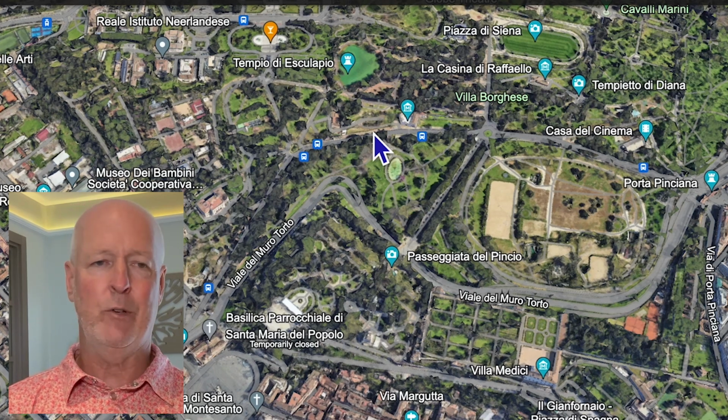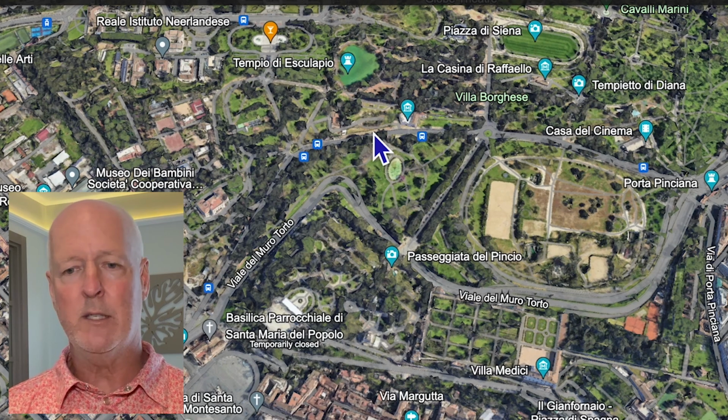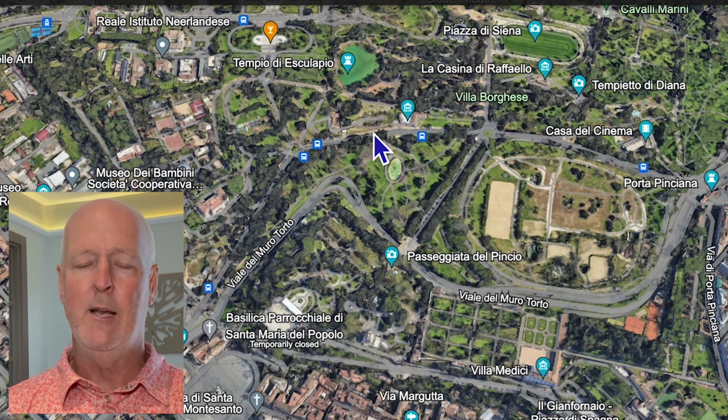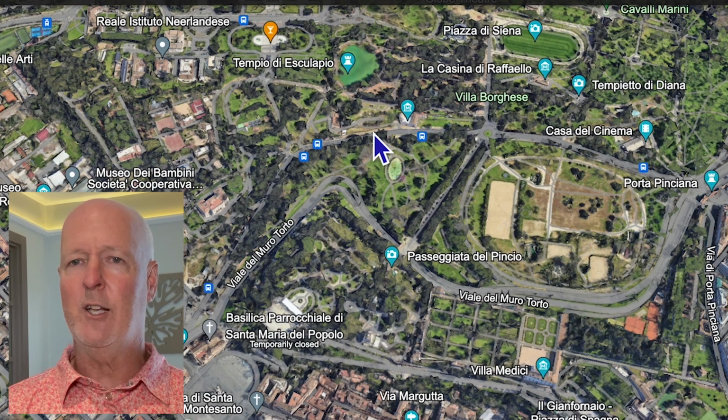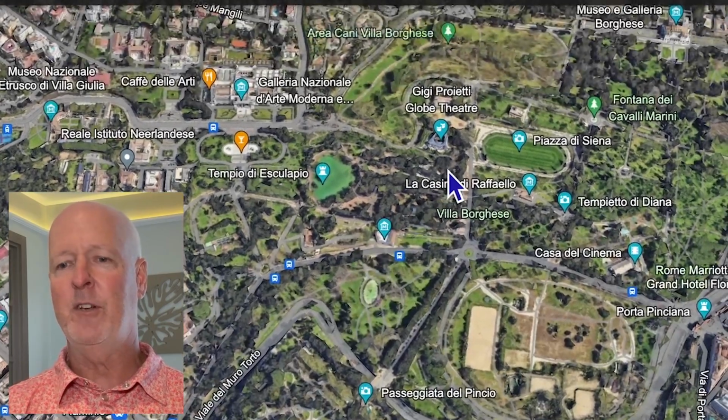They also have little horse and buggy rides if you want to do that. It's a little more expensive, or you can have somebody give you a little tour of it. I find it better just to rent those little self-pedal things they have there, and they're a lot of fun. You can tour all around through here and check out the different sites of the park.